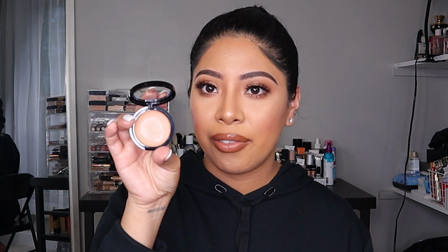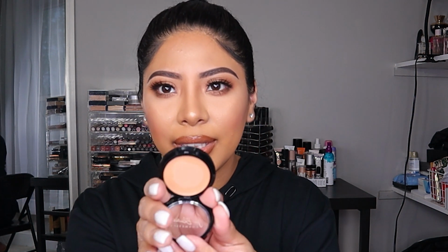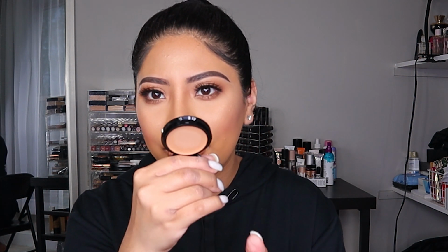And there's this chart that I was looking at, and I'm just like, I don't know. I think it's going to be a little bit too light for me. So then I decided to order Warm Olive 3. Again, for reference, a MAC NC42. I haven't used it just yet. I've swatched it. It looks a little bit weird, but on the pan, it kind of looks like it would be my skin tone. So I might do a tutorial using this.